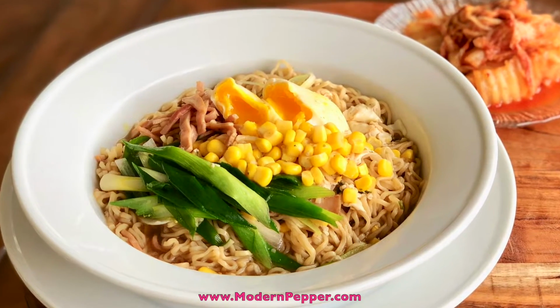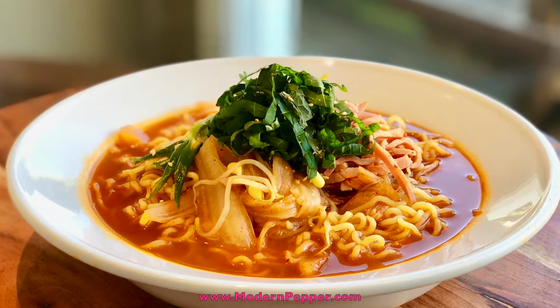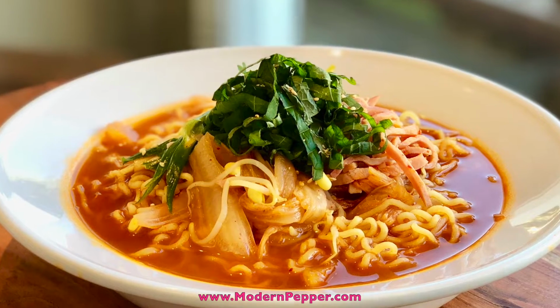So let's get started. Today, we're gonna make 2 instant ramen noodles. One is using Sapporo Ichiban. It's the non-spicy version that we'll make together. And then the second version, we're gonna make it spicy with kimchi and other vegetables, which I will get to in a little bit. I wanna quickly go over my favorite ramyeon with you.